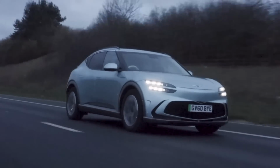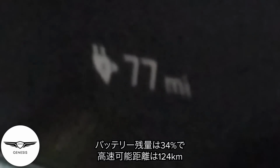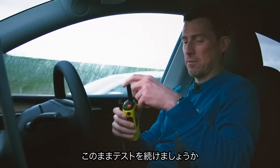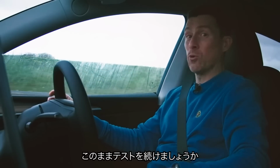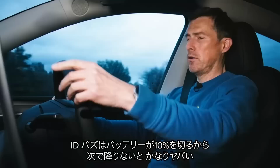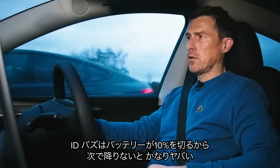What's the Genesis doing? 34% of battery, which is giving me 77 miles, 3.4 miles per kilowatt hour. Okay, so the Genesis is definitely the most efficient of the rest. Anyway, let's press on. See how far we can all get. God, this is boring. I've got so much further to go, like 113. This is the ID Buzz. I'm definitely going to have to come off at the next junction.